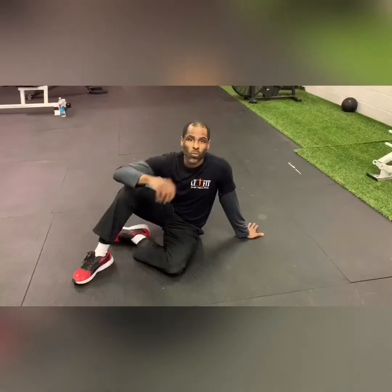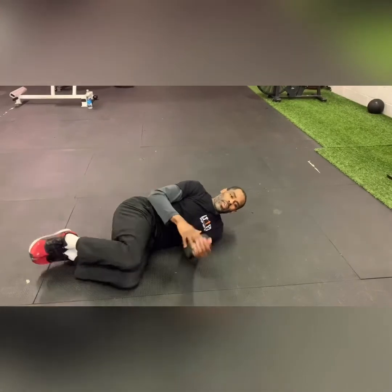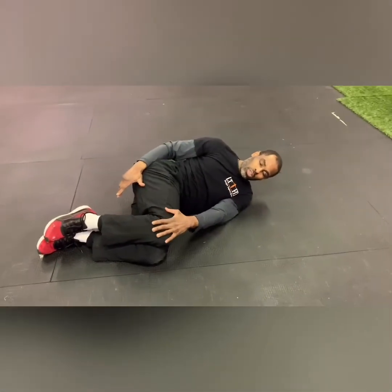All right guys, the next exercise on the list is arm circles. Now you can do this on the floor or on the wall, so I'm going to show you both options. All right, so on the floor, you're going to lay on your side, okay? You're going to put the opposite arm on your leg. Okay, you want to make sure this arm is here.